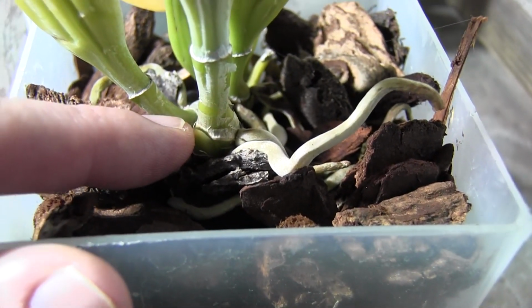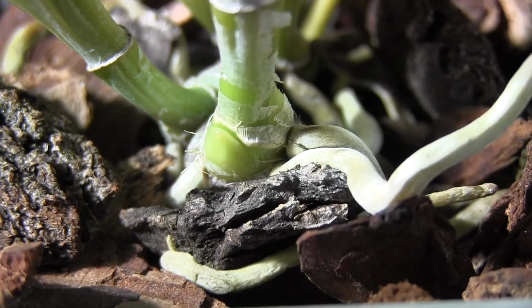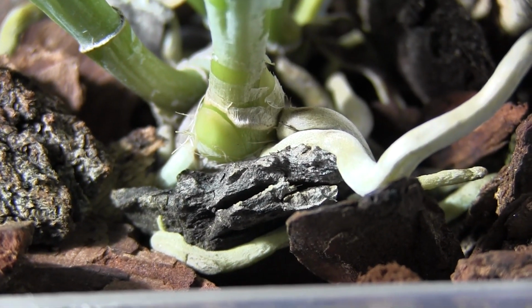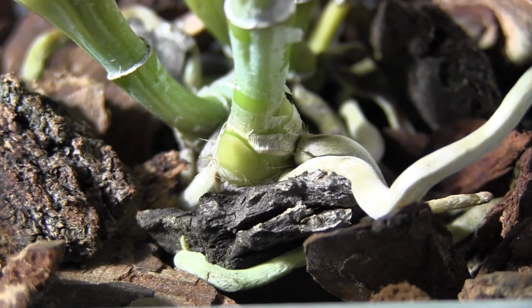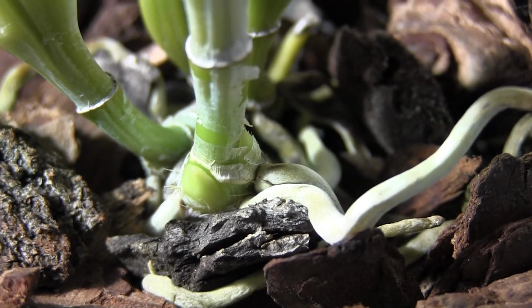When this plant starts its growth for this year, it will come out of that point. Alright, so as soon as that thing starts to swell, that's when we start getting excited. So eyes are on this for the next few weeks. Last year they started growing right about this time, the last week or so of January.